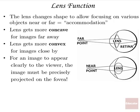So as the lens gets more concave, meaning the opposite of bulging, a biconcave lens would look like this. Okay, that's what concave is. Now your lens can't literally flip itself like that, but what this means is if this is convex, getting more bulging, the more flat it gets, closer to this kind of inverse lens, you can call that getting concave. So getting concave means more flat. And that's what happens to focus on images from far away. The lens getting more convex, as in this particular image right here, is for images close to your face. So for an image to appear clearly to the viewer, the image must be precisely projected on the fovea, which is right there and right there.